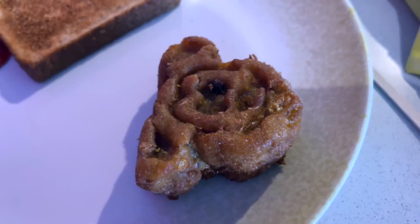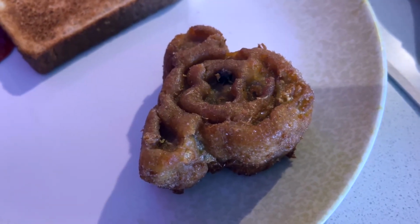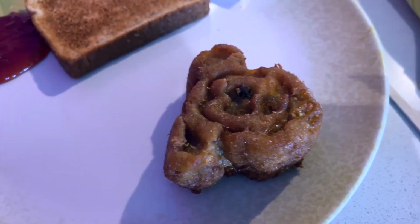Let's go. All right, we got a Mickey churro, which I heard they do on the last day on the Magic. So excited to try this, and some toast and some tea. Okay, the churro waffle was amazing. So amazing. Make sure that you don't miss it on your last day on the Magic.